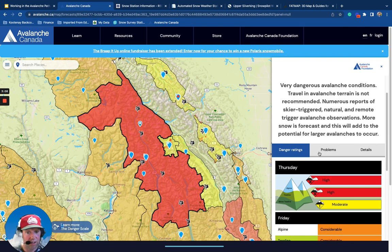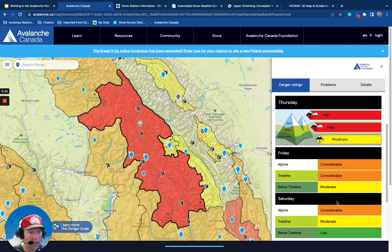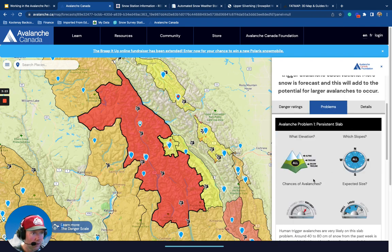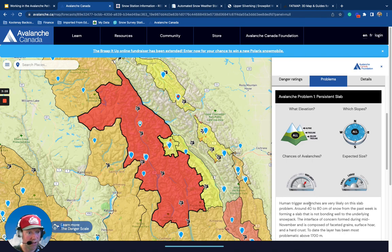And when we dive into the details, we're going to see that this is the same layer that is down here as well. And it seems to be mellowing out. Tomorrow considerable, moderate, and Saturday considerable, moderate, low. We get into their problems. They're calling it a persistent slab problem, and they're saying human triggered avalanches are likely on this slab problem, and around 40 to 80 centimeters of snow from the past week is forming a slab that's not bonding well to the underlying snowpack. That's really similar to what's going on in Nelson here.